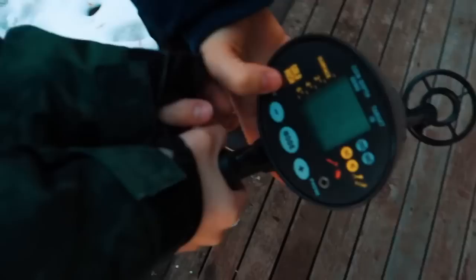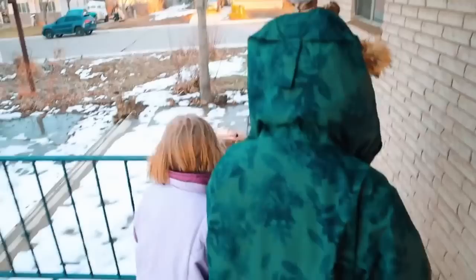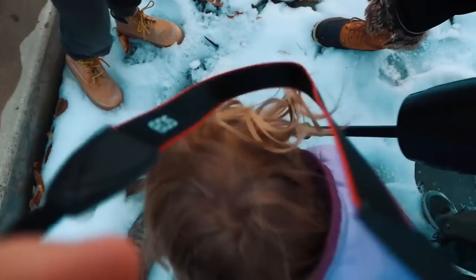Okay, you guys brought the metal detector in. Let's go look. Let's go metal detecting. Got our shovel. Got everything we need. Hi guys, I found some treasure. This one I can see with my naked eye. It should be picking it up. That one. Okay, pick it up. Let's make a pile of treasure right here.